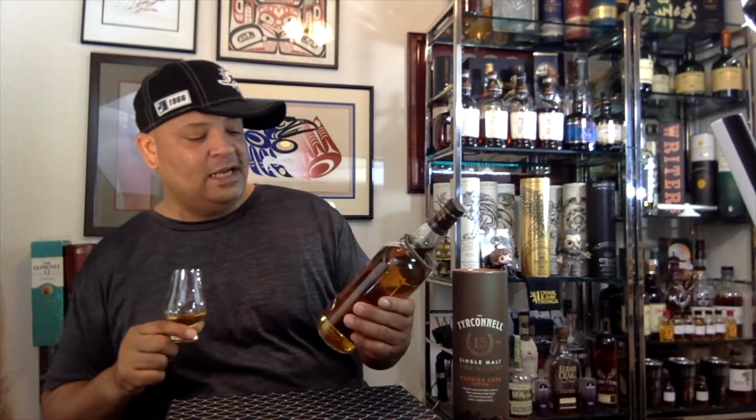The Tyrconnel, like I said, it's single malt Irish whiskey. The thing that's a little bit different about this one, other than being matured in the Madeira cask, is it's only double distilled. It's not triple distilled. I thought most Irish whiskey was triple distilled, so that's kind of weird. But yeah, this one's 15 years old, and then it's finished for an additional 6 to 8 months in Madeira cask from Portugal. So yeah, this is going to be, I think, absolutely delicious.